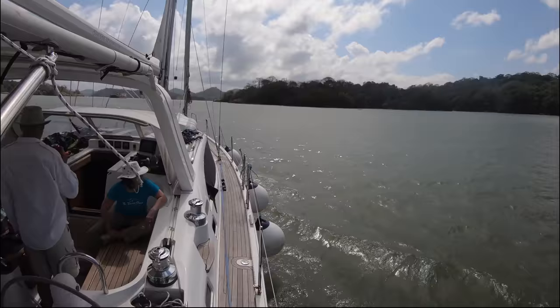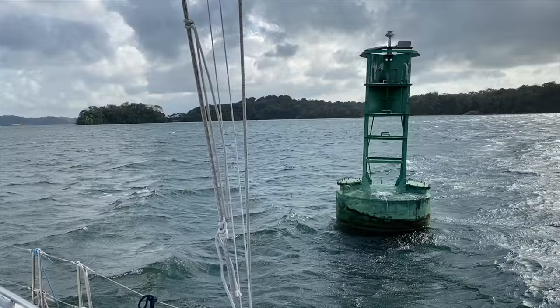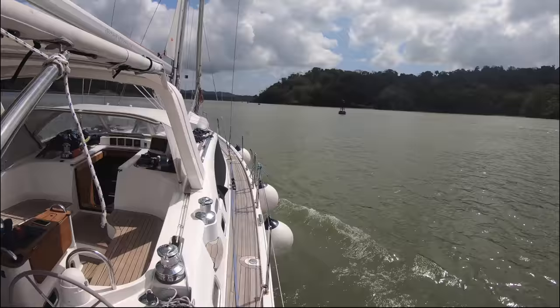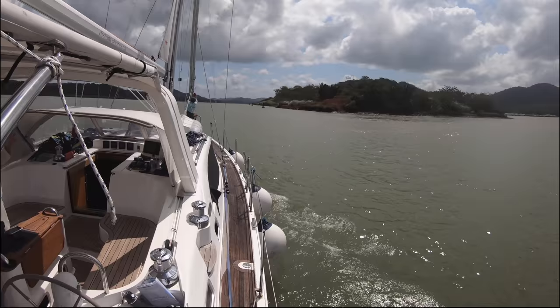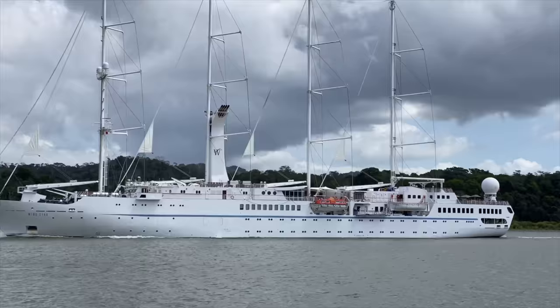For this trip, we are paying Panama Canal fees of $1,600 US, plus the fees we paid to our agents for extras such as line and fender rentals. But this seems like a bargain compared to the larger of these passing ships, who are paying over $1 million to go through the canal. This passenger ship pays around $25,000.